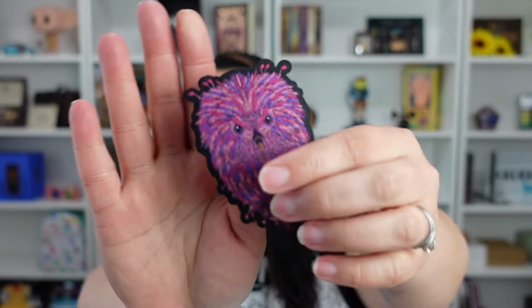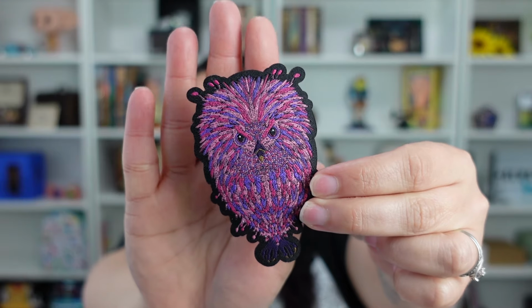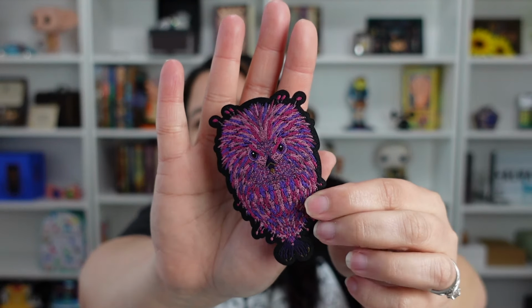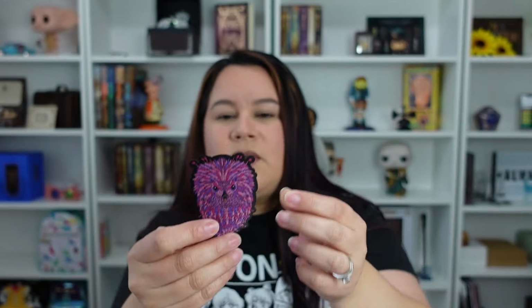And then let's see here. I think all we have left are paper products. Nope. We have one more thing here. This is a patch. This seems like one of those iron-on patches. And it's cute. I don't know what animal this is. It looks like an owl, but at the same time, kind of looks like something else. So I guess we'll read about that one as well.